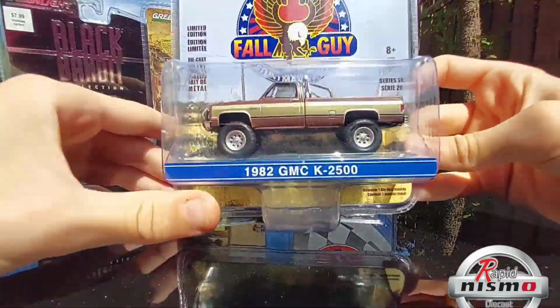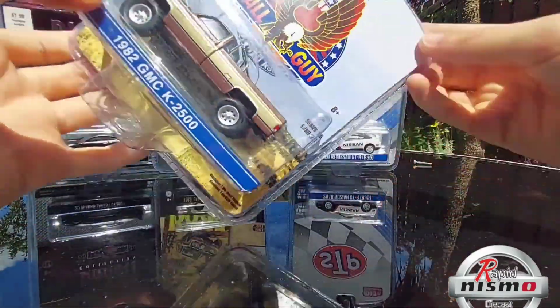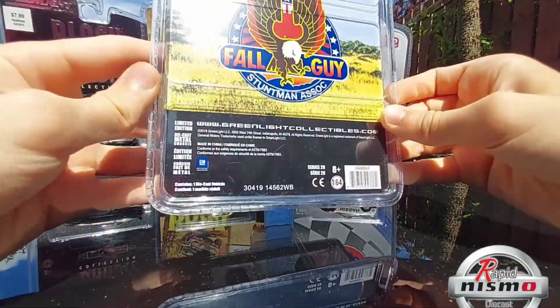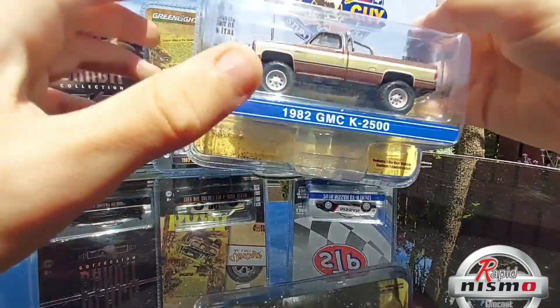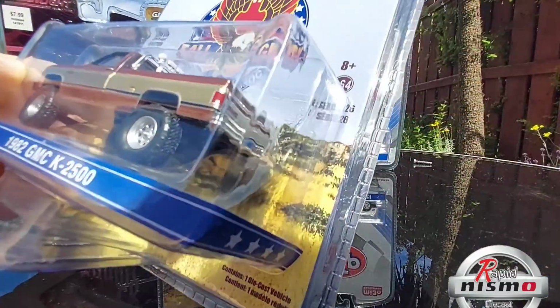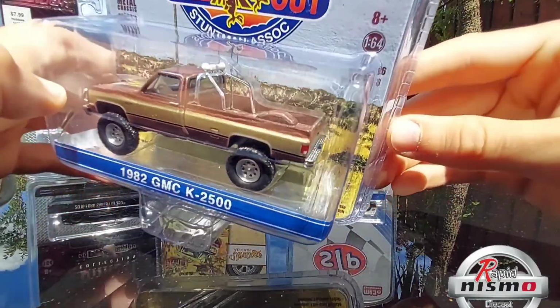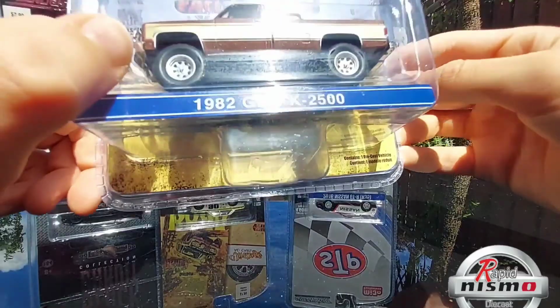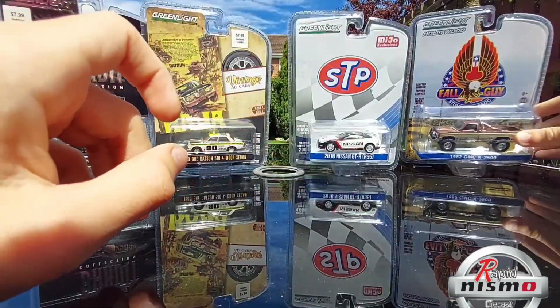I just want to show you the packaging. The packaging is always amazing on Greenlight. It's always secure, put in plastic. I like the card art on it. As you can see, this is Hollywood Series 26. You can see on the side there. These are full 1/64 scale vehicles with a metal base and metal body, and superb details on every single one of these ones.